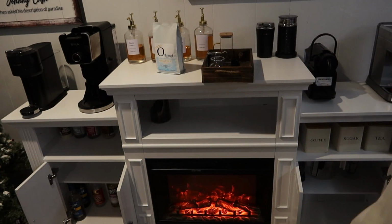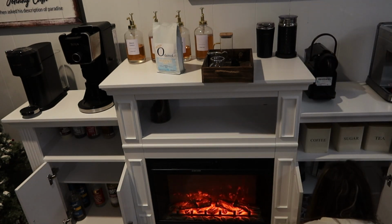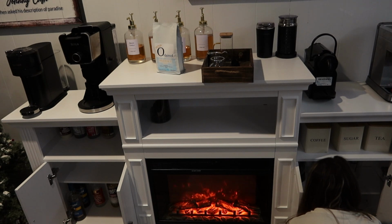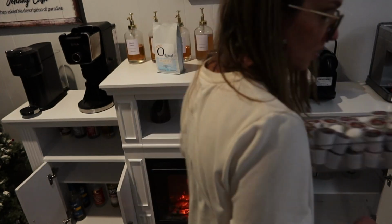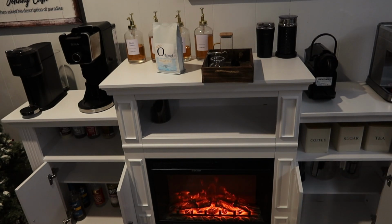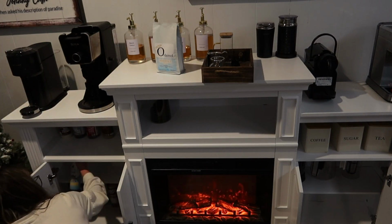But anyway, I'm just stocking the shelves with the syrups that I have, which is like the Kaya syrup. I have some, I can't even say it, Torani. I have Miss Mary's mix. I'm really into sugar-free stuff, but Ryan doesn't love all the sugar-free flavors. So those are Miss Mary's mix that I was putting in there just now.